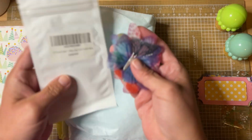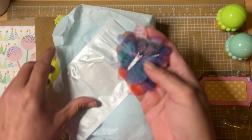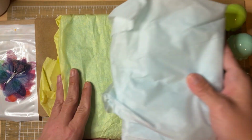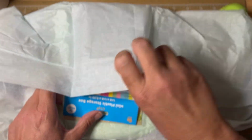It looks like she purchased them. It says 12 pieces, mixed colors. These are gorgeous, Laura. You'll have to share with us where you got these. I love these. Then she sent two little tissue wrapped goodie packages here.